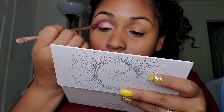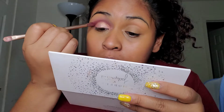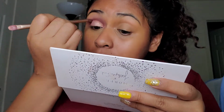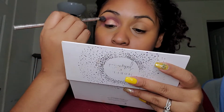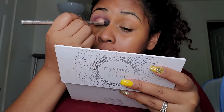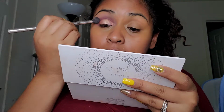And then I'm just going to go back into Sparks and kind of clean up. And then I'm going to go back into Hush Hush, the color that I used first, and blend everything together. Blend, blend, blend. Okay, and that's that eye look. I like it. I'm going to go ahead and do the other eye, and I will be right back.